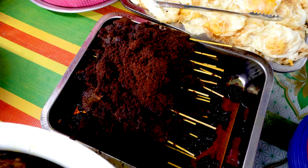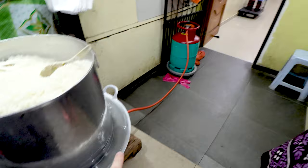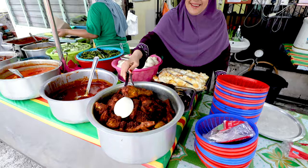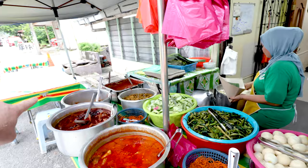This is beef lung or cow lung. This is how they cook their rice. Gas bottle into water, which is boiling, and a huge pot of rice. Okay, I think I'm gonna have some of this fried chicken because it looks amazing. I'd like to try one of the lung skewers and then also the beef rendang, which was over here.